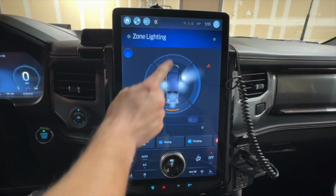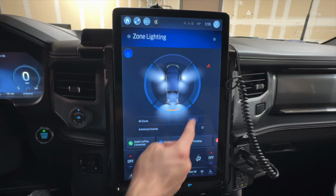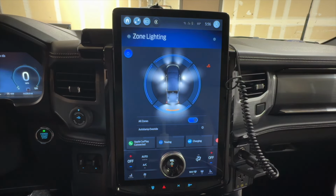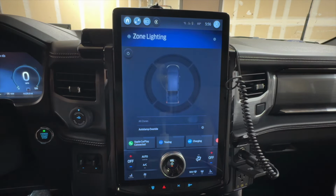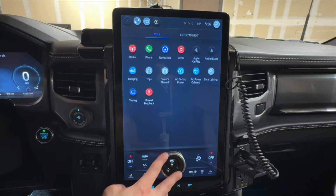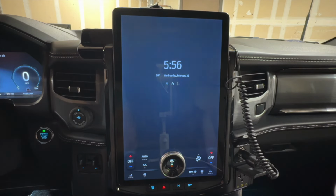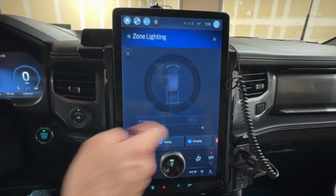You can select the sides of the lighting you want to illuminate, or you can do all zones by just doing that. You also have this capability to use on your iPhone or Android by using the Ford app that's linked to your car. But if you don't like seeing all this information all the time, even on the home menu, by long holding the volume knob, this will bring you to your comm screen. And then just repeat the process to go back.